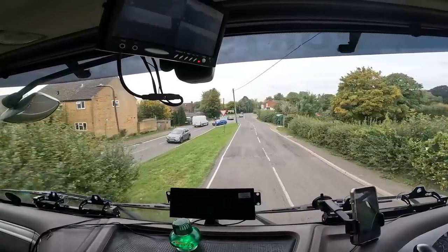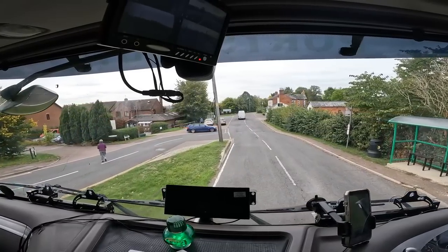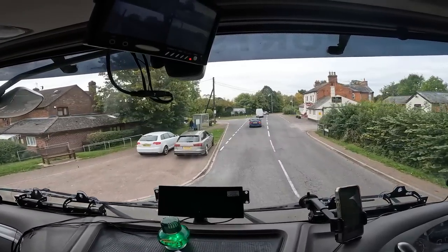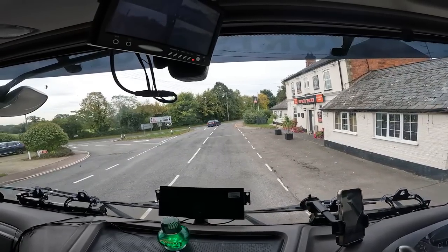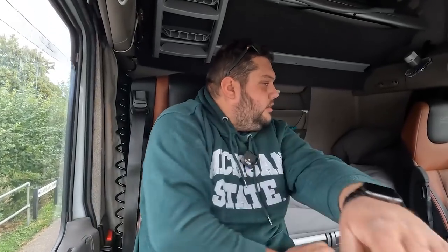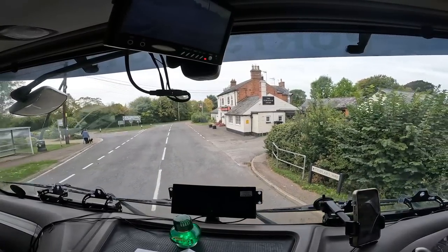It's really quite busy here at the moment. We've got to reverse in down this road. Pedestrians, cars, hazards are on, beacons are on. There's now a car deciding he wants to come on in. Whack it in reverse. I'm going to put my bright lights on the back of my cab as well, just to let people see me a bit easier.